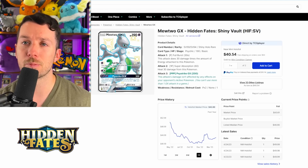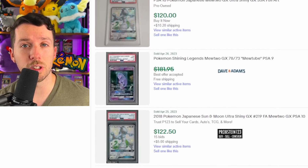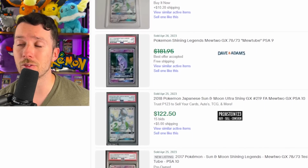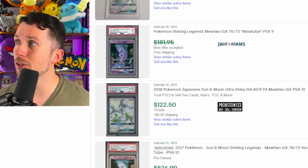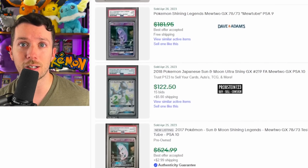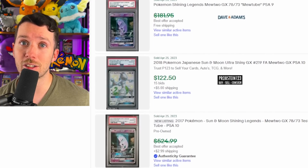So let's take a look at eBay. Hidden Fates was another set with some really good quality. So if you find one of these cards that's got some good centering, maybe packed fresh, then if you send it to PSA and get a 10, you're looking at a card that's worth over $120. So if you buy it for under 40, send it to get graded, and then you get a PSA 10, it's a really nice flip on this one as well.